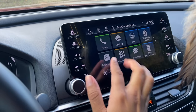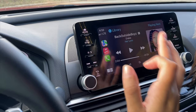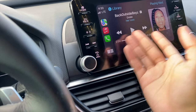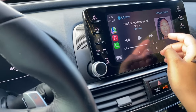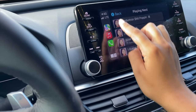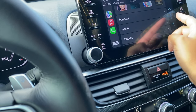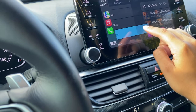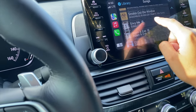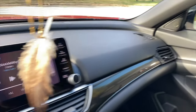So I was listening to Drake's new album. Y'all let me know what y'all think. So this is how it looks like. We've got maps, which I'm not gonna click on. You got phone, log, music, as you guys see that I'm on. And what I do love is really Apple CarPlay. So like, you can do all of this. You can go back, you can go to your library, recently added, playlists, liked songs. And this is all the music I listen to, which I think is great. So you have all of that at the touch of a button.